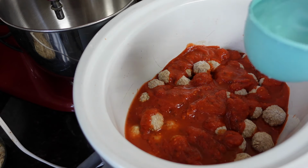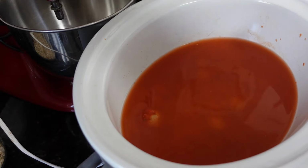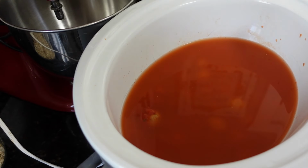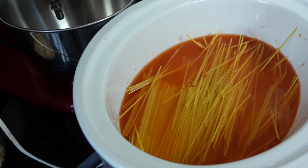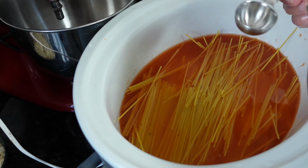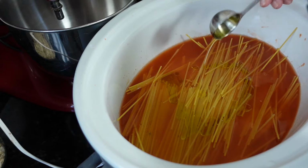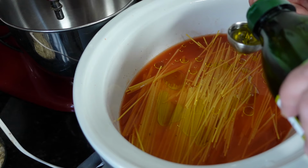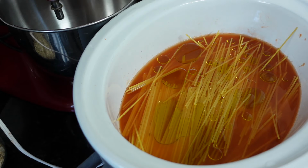Now we're going to add in 4 cups of water. Now take your spaghetti noodle of choice. I just have these half-length spaghetti noodles, Great Value. They're just easier, so you don't have to break them in half. You're just going to put them in and make sure they're under the water. You could also add any kind of Italian seasoning to this that you wanted to, oregano, whatever. Now we're going to go in with 3 tablespoons of olive oil. And that is it. We're going to cook it on low for about 2.5 to 3 hours.